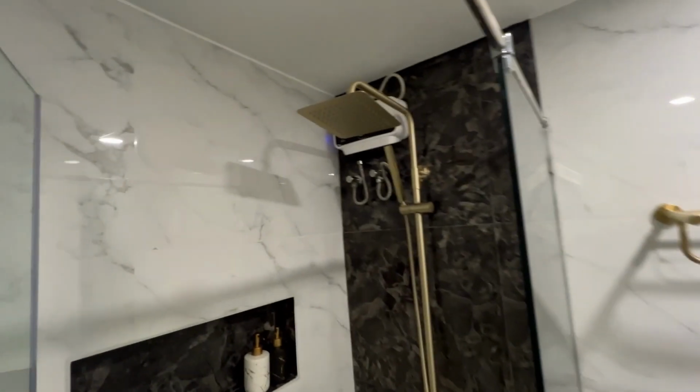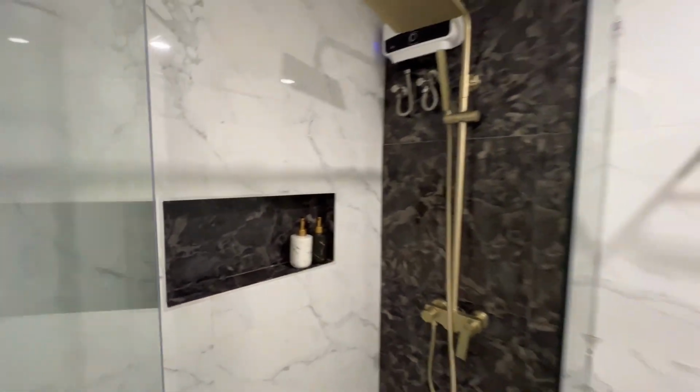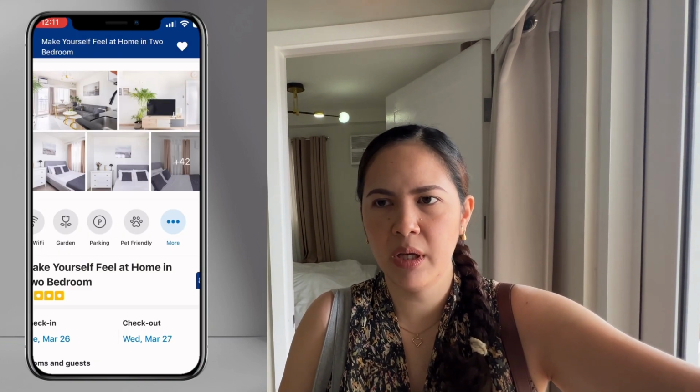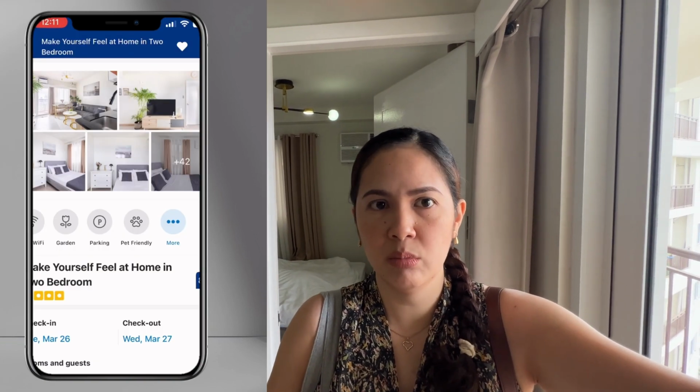Here's the shower with hot and cold and some free shampoo and conditioner. And let's proceed to the balcony for the final tour of this accommodation. This is, by the way, via booking.com. It's called Make Yourself Feel at Home 2-bedroom accommodation.